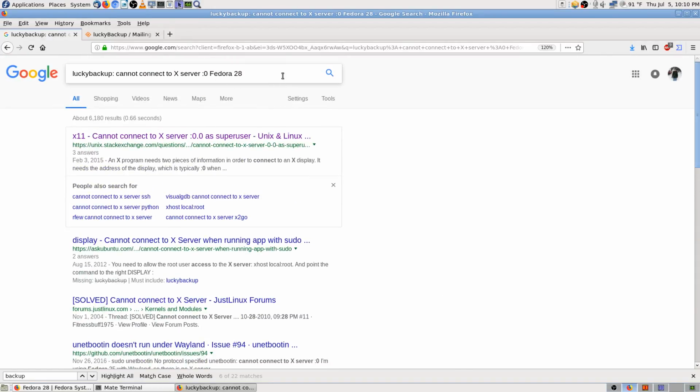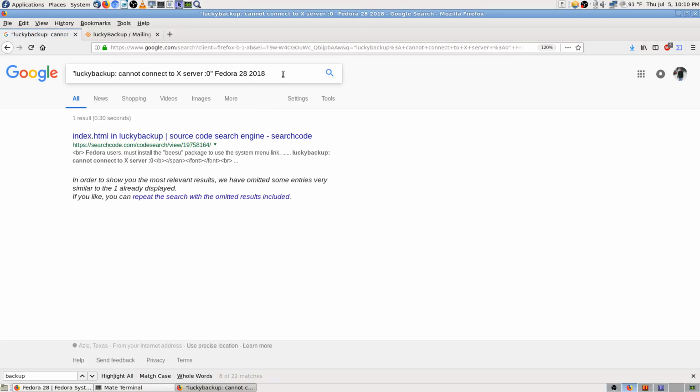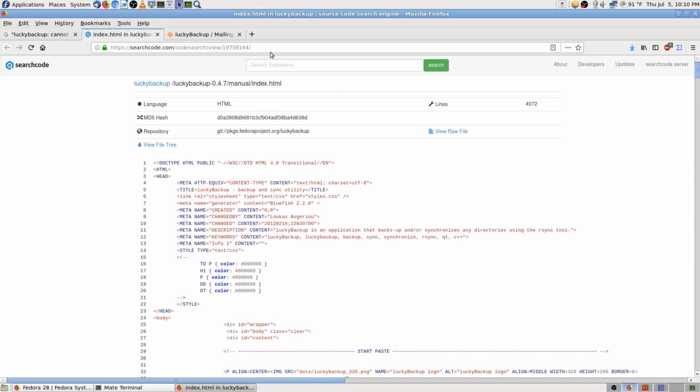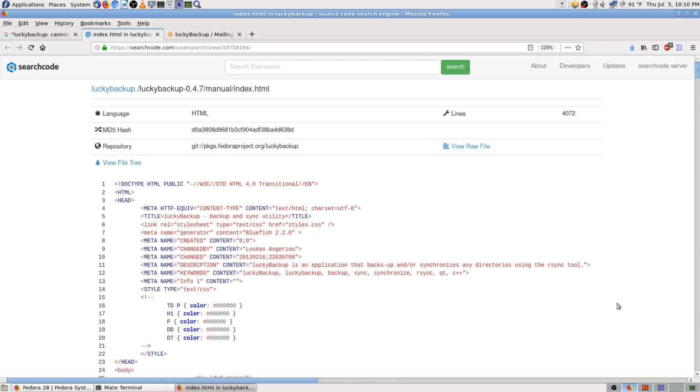Okay, now here's my next thing. I don't know if this is going to make any difference. In Fedora 28, I don't think the N is going to help, though. It's just going to confuse things. I wonder if I can turn this into a phrase. Half the time with Google, it doesn't matter if you do all that. 2018. There we go. Well, it narrowed it down to absolutely one result. But they're having the same type of problem I'm having, but I didn't see a fix. Oh, look at that. Search code. Okay. I don't even know what version I'm running. I haven't looked. Oh.